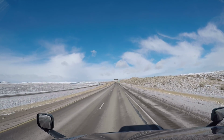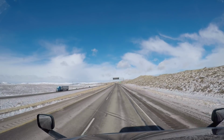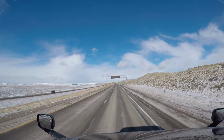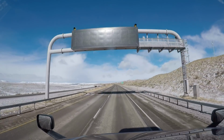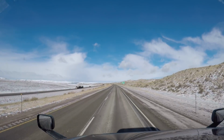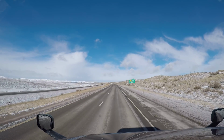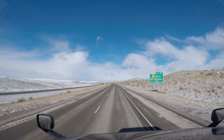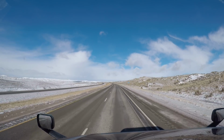Slick road, blowing snow, wind over 40 mile an hour. It's the worst poem ever. The worst poem. Also, there's not really that much blowing snow out here. It's just a couple of spots where it's just kind of drifting across the road in small air streams.